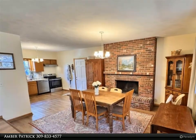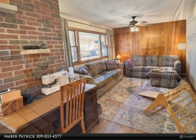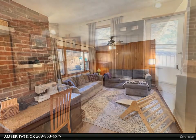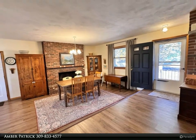Step inside to discover an inviting open floor plan that floods the space with natural light. The cozy living area features a charming fireplace, making it the perfect spot for relaxing evenings. Recent updates include fresh paint, new flooring, and modern appliances, ensuring a move-in ready experience.